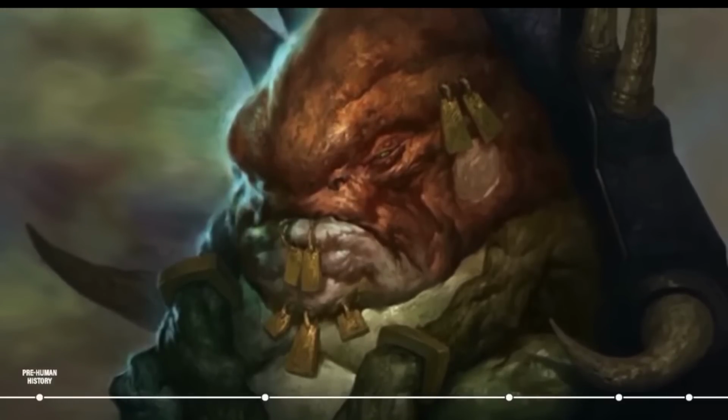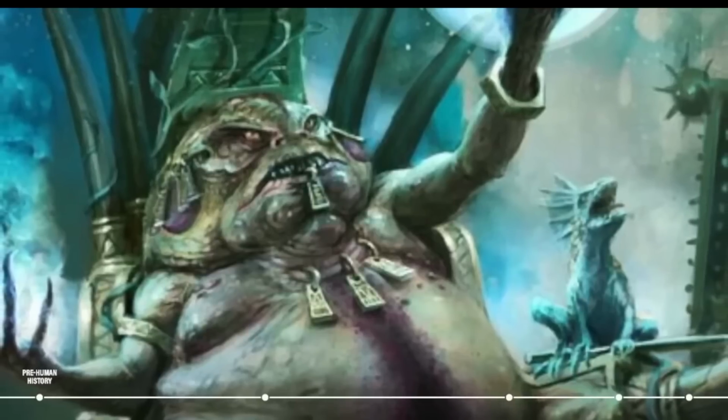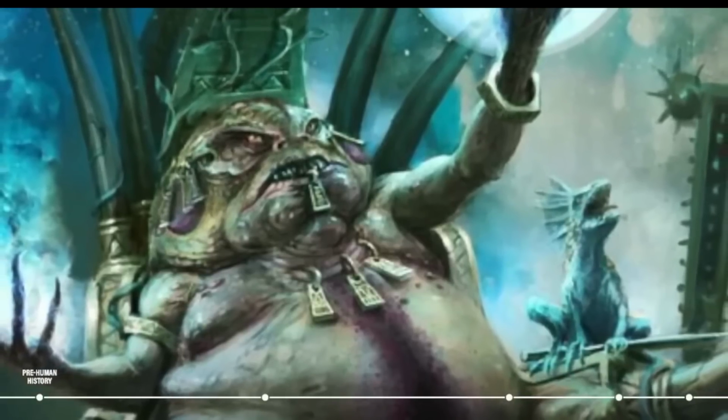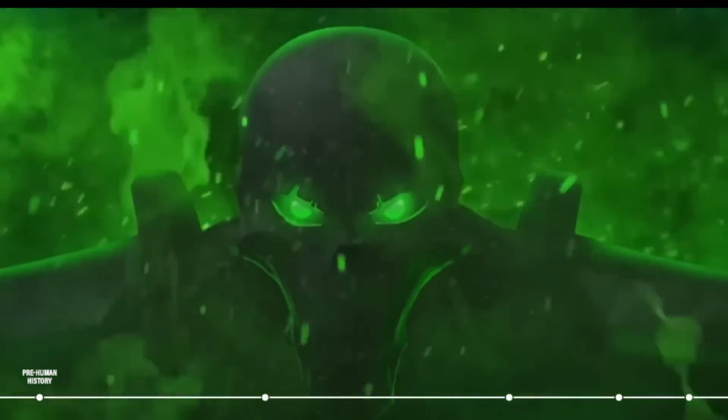More than 60 million years ago, the Milky Way was populated by only a few ancient races. The Old Ones were warp beings who tended to the galaxy like a garden. The C'tan were star gods who fed on the energy of the mortal plane, and their servants were the Necrons. The C'tan and Necrons declared a war on the Old Ones and hunted them ruthlessly.